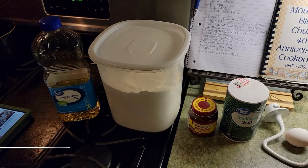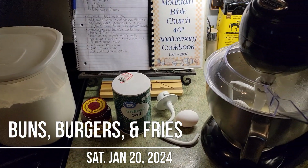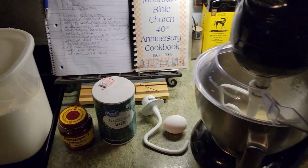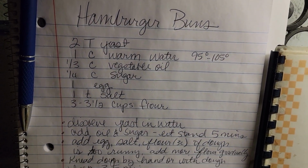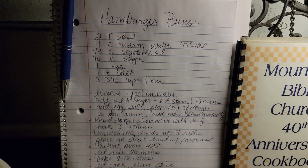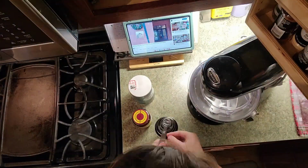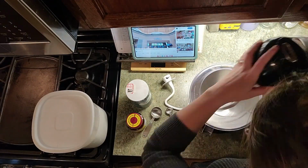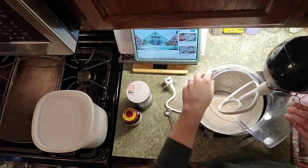Saturday night, we had some burgers and fries, and I did not have any burger buns. So I found a recipe and made some homemade hamburger buns for the first time ever. I was definitely inspired by Mandy because she makes her homemade burger buns all the time. So I figured I should give it a whirl, and it was crazy easy. It was just a normal bread recipe, basically.